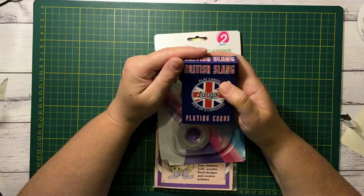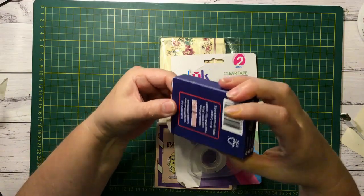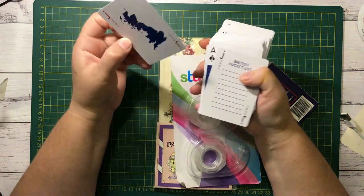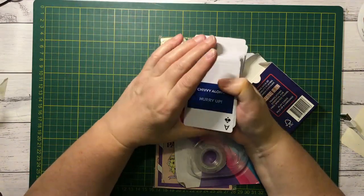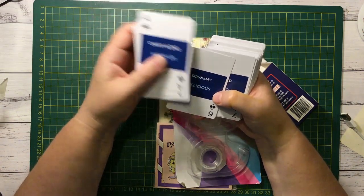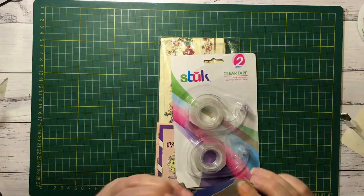I haven't looked in this yet. British slang playing cards. Pick up a language, lingo. I thought this sounded like a bit of fun. So that's the Joker. That looks different. I'm not sure if I'm actually seeing what it's meant to look like. British bucket list. So that's what they look like on that side. Chivvy along. The fuzz. Chinwag. Hard cheese. Know your onions. Sounds like a cooking thing. Scrummy. Chuffed. Bee's knees. Collywobbles. Smashing. Full of beans. Codswallop. Cool. That'll be a bit of fun to put in people's journals.